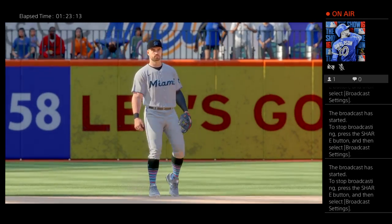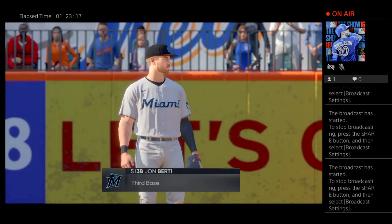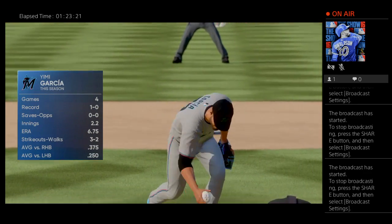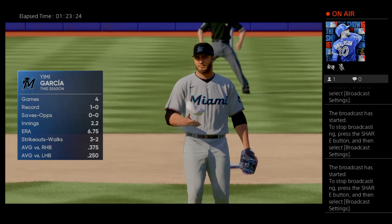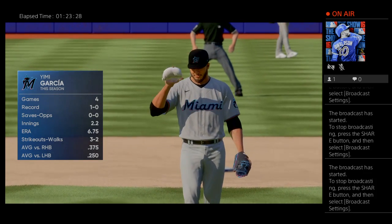John Birdie is going to go ahead and stay in the ballgame and play third now. Now playing third base, number 5. Yimi Garcia enters to do the pitching, and best case scenario for him is to push this one into extra innings. Yimi Garcia.